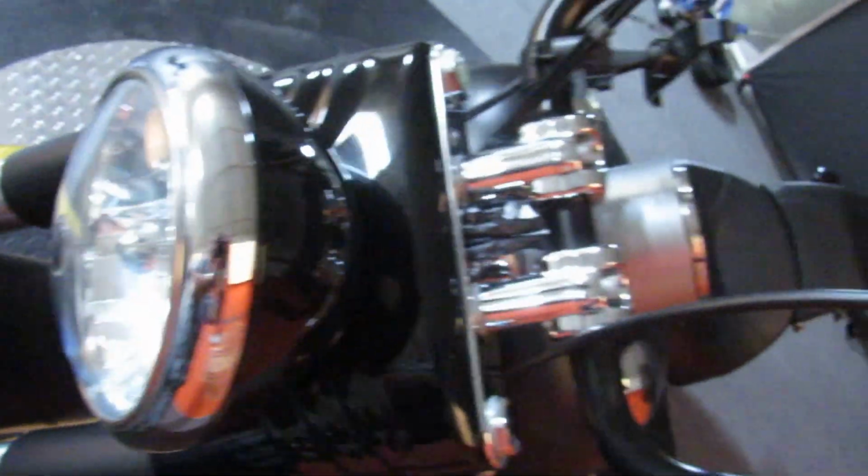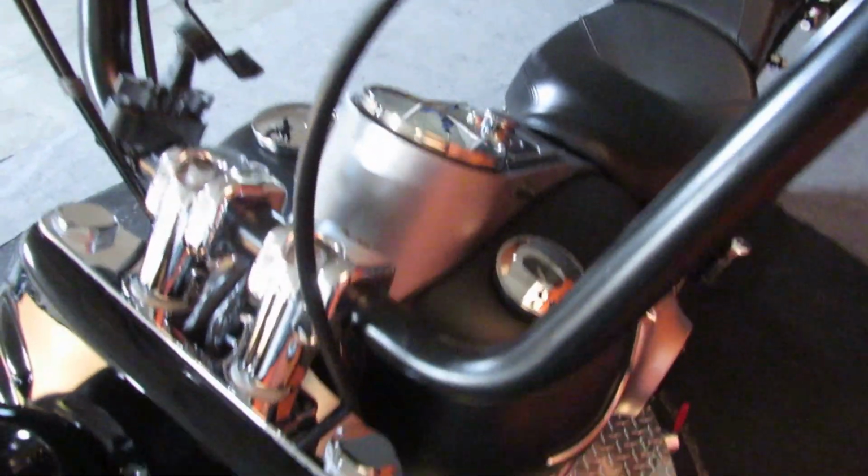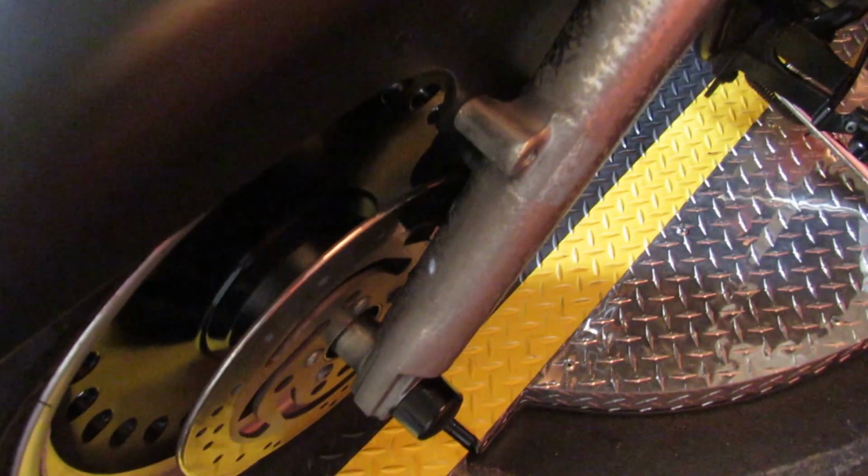Up next, a 2010 FLSTFB Softail Fat Boy in color black denim. I'll show you what's wrong with this bike. There are only two things I saw.